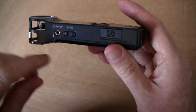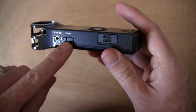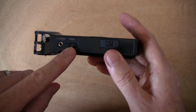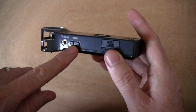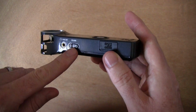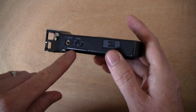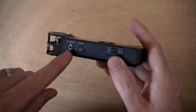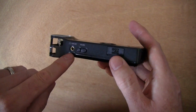We'll start over here on the left side, and once again we've got a headphone jack and volume controls for that, and it's really important that you be monitoring sound. So I'm going to take a brief moment here to talk about this. If you don't pay attention to the sound that you're recording, you're going to end up with some surprises. So I always recommend when you're recording audio that you make sure you've got some sort of headphones plugged in.